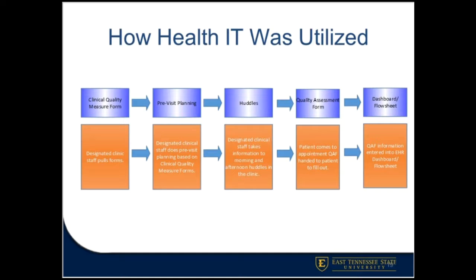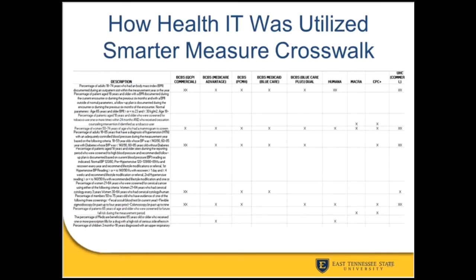So now that you see an overview of how we used Health IT, we're going to go into each step and what that looks like and what we developed. We talked briefly about how it seemed like overnight we were involved in an ACO and 13 managed care contracts, and we were trying to keep track of 80-some measures between all these programs. We needed a better way to gauge that.